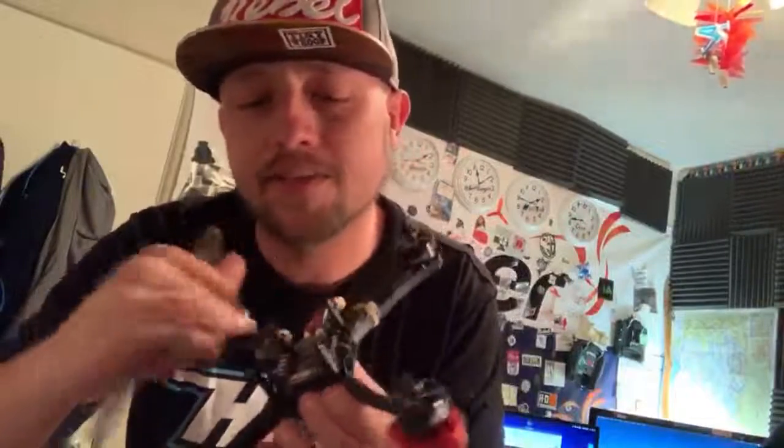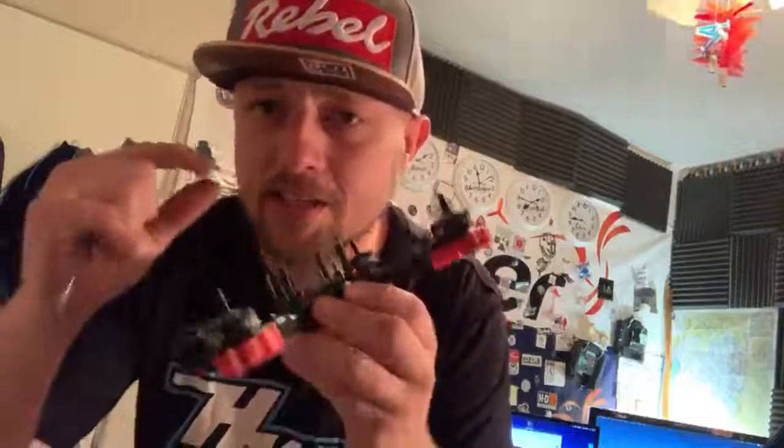Untunable quads. Just make sure that your components are clean, because most of the problems that I've had with ESCs is solder slag landing down in the chips and stuff like that, and you never really figure it out until you take your quad apart and inspect it with a fine tooth comb. But that's the tip for today, fellas. Keep your ESCs clean, boys and girls.